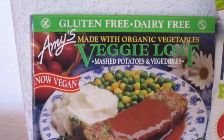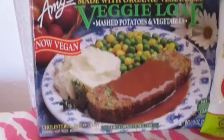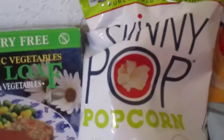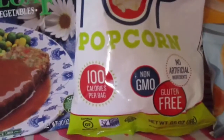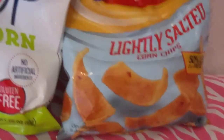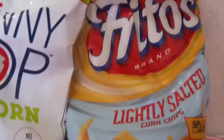For lunch today, I am enjoying a gluten-free, dairy-free veggie loaf. And this is by Amy's. And then I'll enjoy some Skinny Pop popcorn, gluten-free as well. And then I will also enjoy some of these Fritos corn chips.